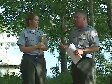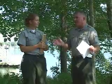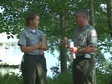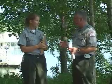Let's say I buy a house on West Point Lake, and I live right next to the lake here, and I have this beautiful wooded lot. Let's talk about the permit process. What kind of permits can I get, and I know we've talked about shoreline allocations. How does that all work?